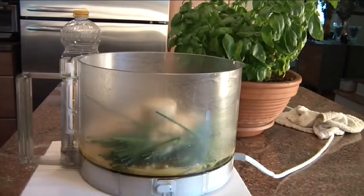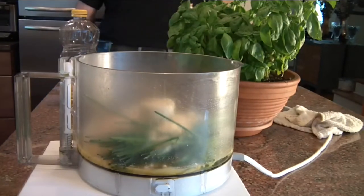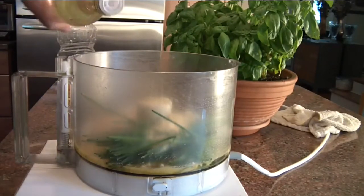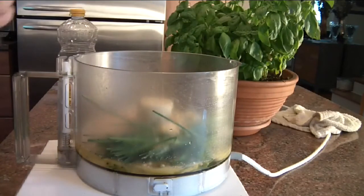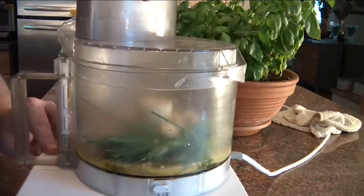Okay, now it's time to make some basil aioli. And just as before, we have everything inside of our blender. We have all of our seasonings in there, our eggs, our chives, and we're going to add our vinegar. And we're going to turn it on and give it a head start.